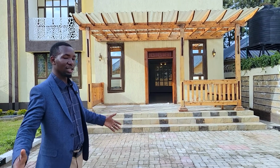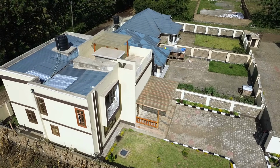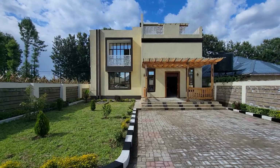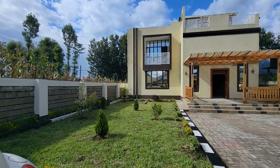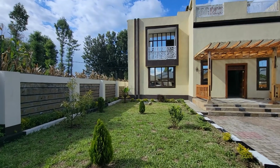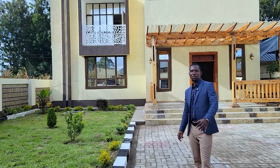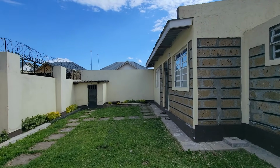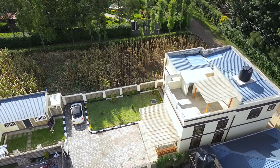So I'm standing right here on the Cabro paved parking, and this one is enough for up to 5 cars, from the look of things. We have a garden on my right hand. There it is. They have planted some fruit trees and other indigenous trees as well. In the near future, you're going to have a beautiful shade in this garden. So the DSQ is right there on that corner, and it is self-contained. They even have a kennel. So bring your dogs, right?